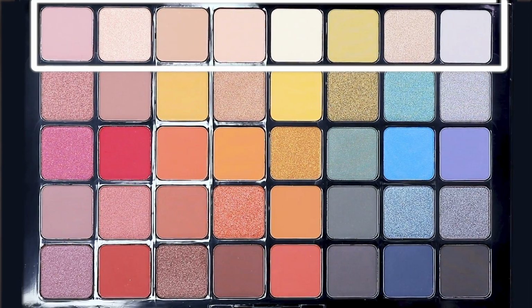All the mattes are a little bit different. Maybe not all, but there are some that are a little bit scratchier than others. There are some that you dip in and you're just like, oh, wow, high end. So we're going to go through first up row by row. These don't have names, they have numbers. So let's just go top row.